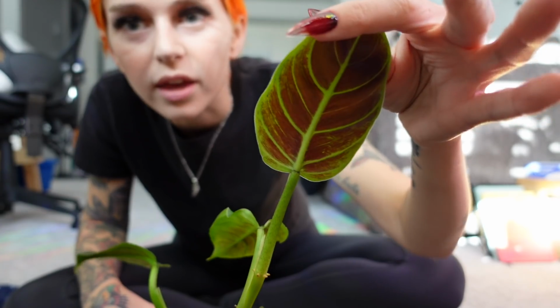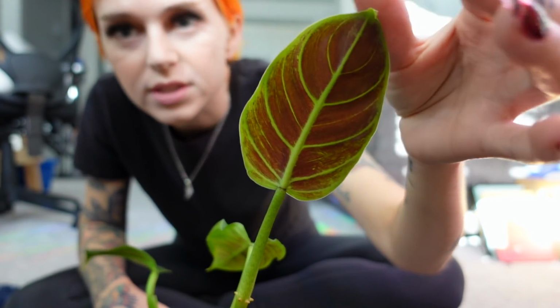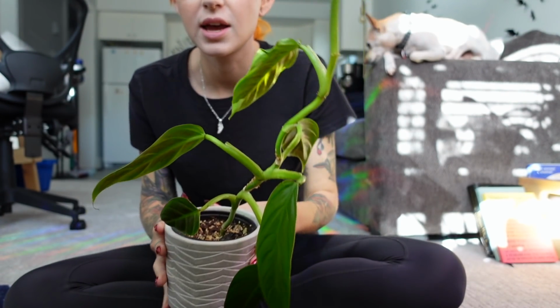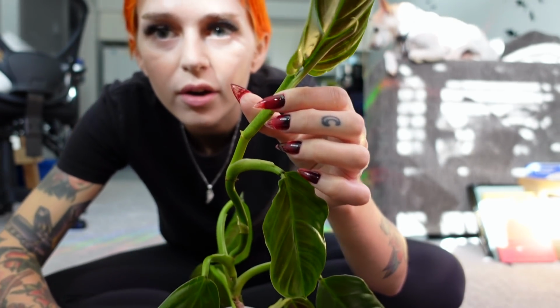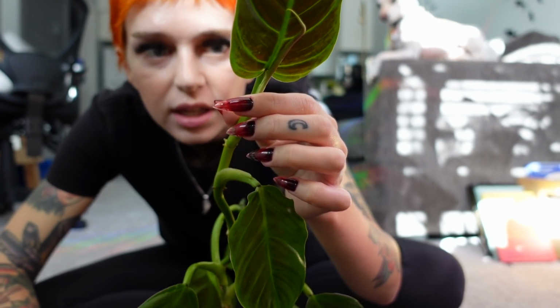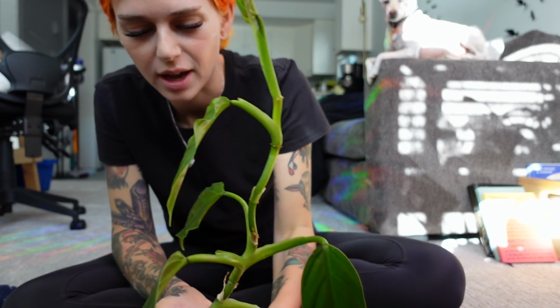Okay, look at how pretty this plant is. The backs of the leaves, so stunning. This plant needs something to climb too. Like, look at this. I might actually put it on a bamboo trellis. There is a new leaf coming out right there too, if you can see. Oh, I just love it so much. I'm absolutely obsessed with this plant.